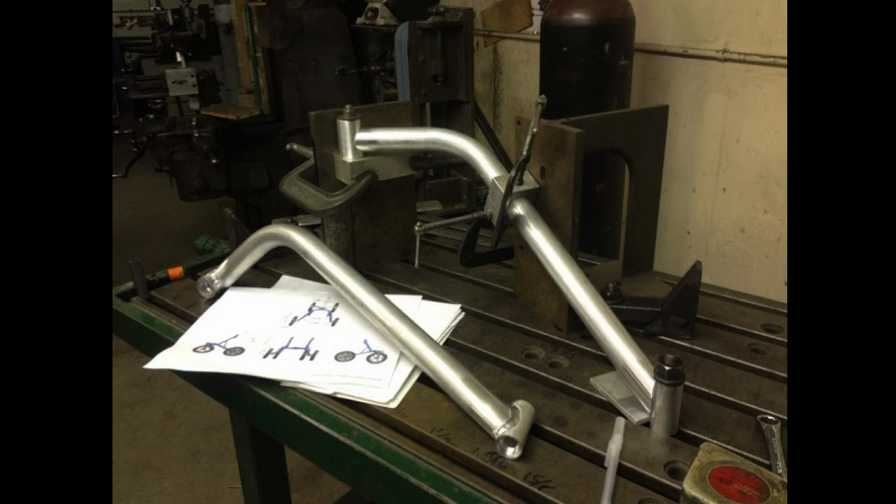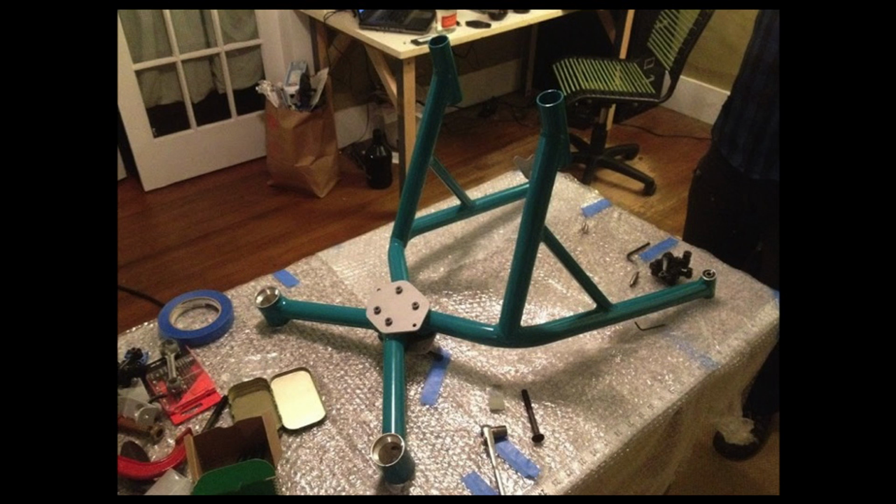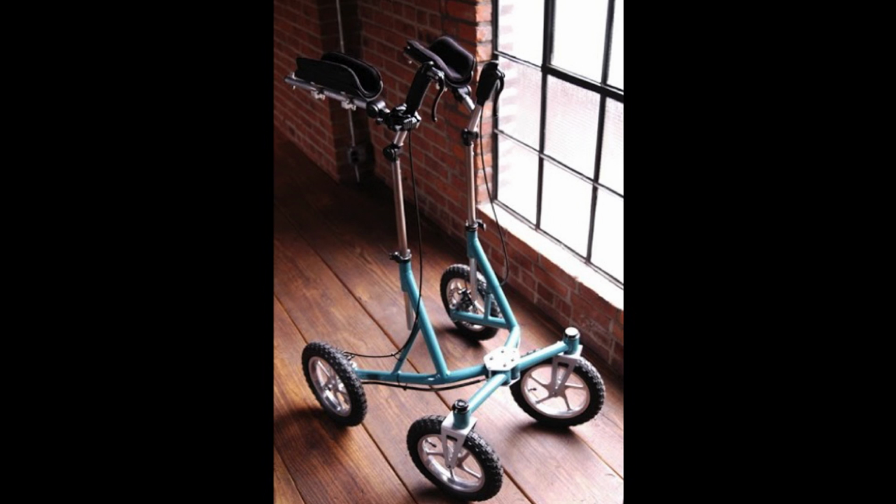We actually ended up hiring a very well-known welder friend of ours, Frank the welder, a fellow Vermonter, who did most of the welding work on this. Was really fantastic. Just did an amazing job on it. Oh, great. But yeah, there's a finish.